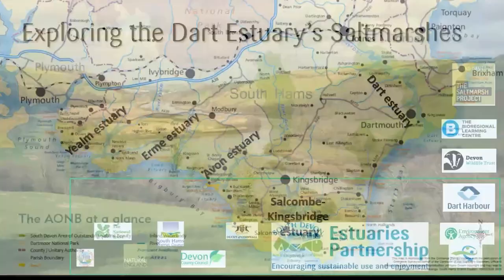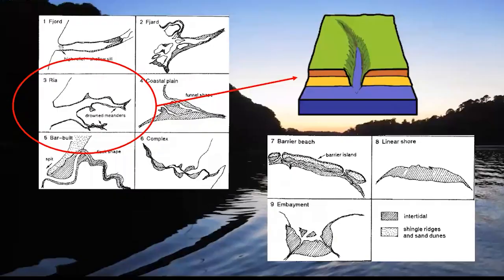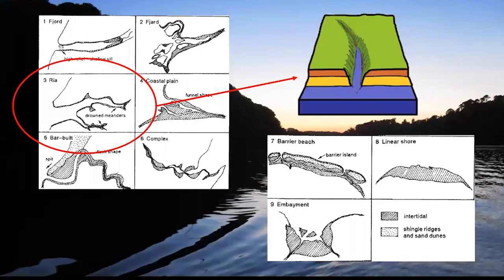We have 5 estuaries in South Devon AONB. They are all Ria-type estuaries. So these were riverbeds carved out through the last ice age, and then as the sea levels rose, flooding these river valleys. In fact, nearly all the estuaries in the southwest are these Ria-type estuaries, meaning that they are deep, narrow and steep-sided. And that's why our salt marshes are similarly long and narrow, because these, as you'll see, are ecosystems that form along the edges of the estuaries.